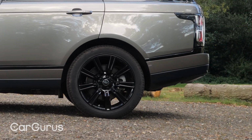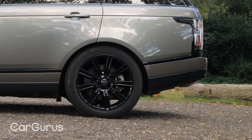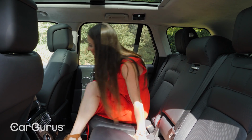One potential issue with a car as tall as this is that you need to be a mountaineer to climb in. Fortunately, Land Rover has you covered here with air suspension that can be lowered by 60mm to make getting in easier. See? Easy peasy.